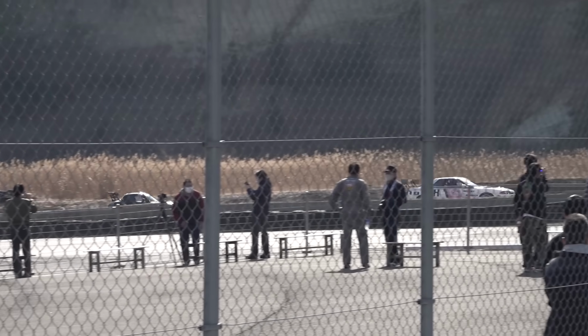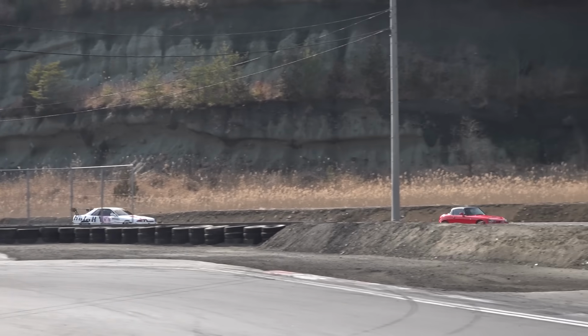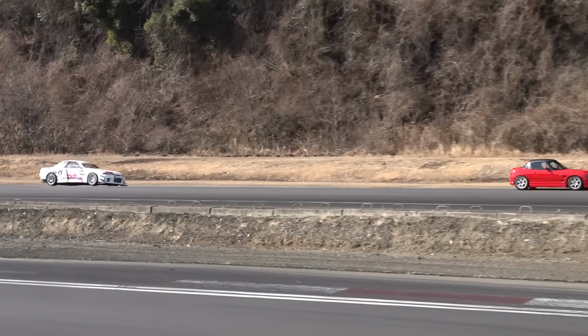He's gapping on the straight. One in front. Doing pretty good though.